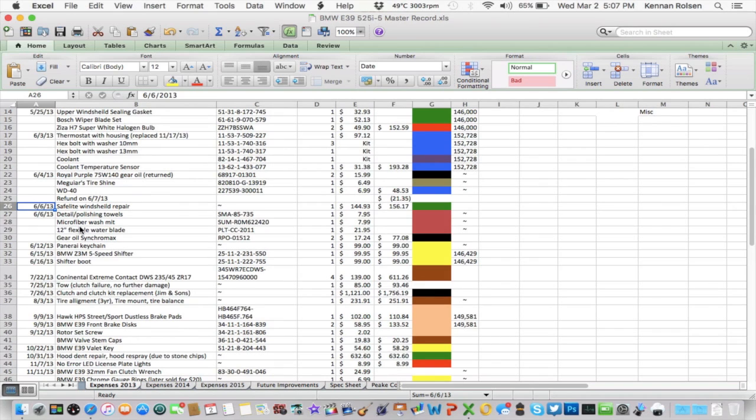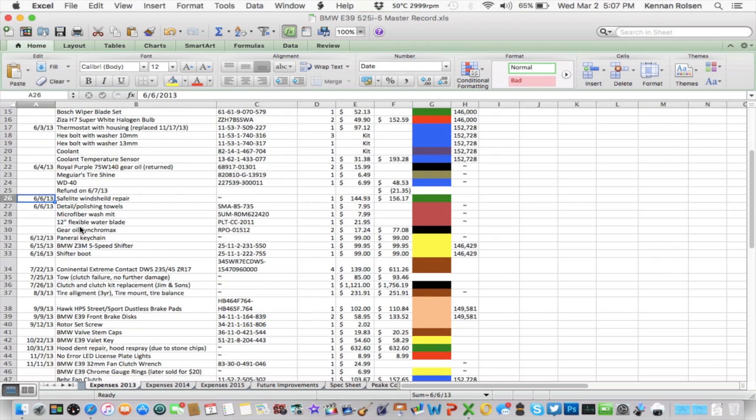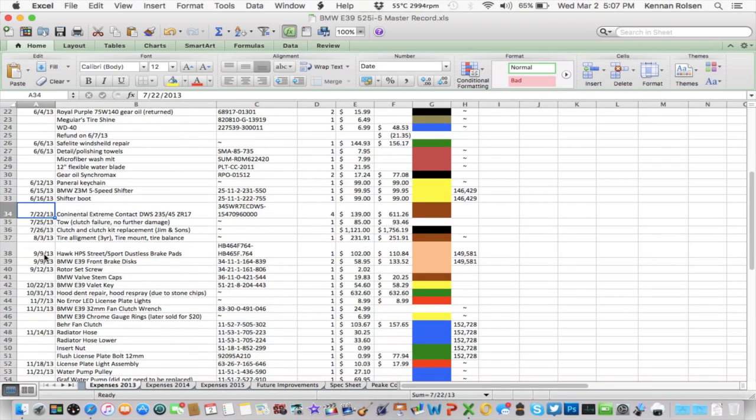I can say there's quite a bit of pitting on the windshield, but to the best of my knowledge, again, it is original. Here's when I replaced the tires for the very first time. Here's a big one. So the clutch. So I had that done.